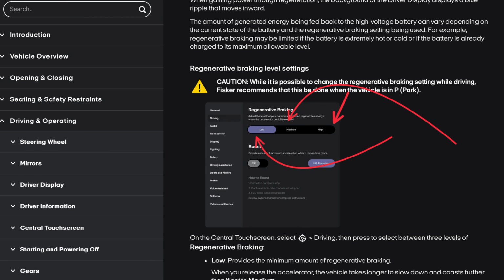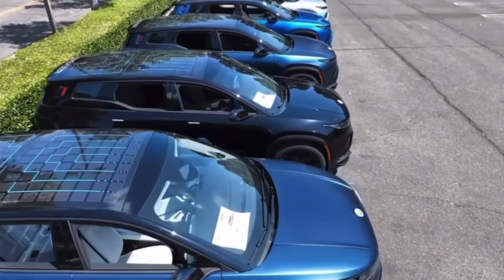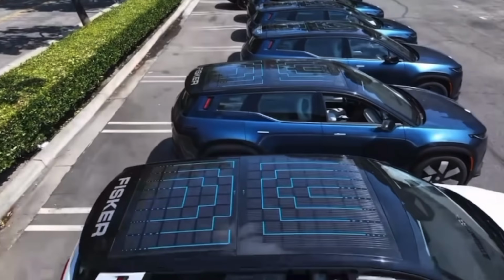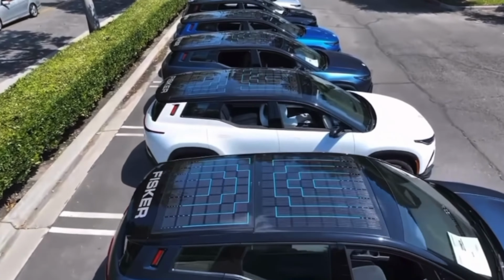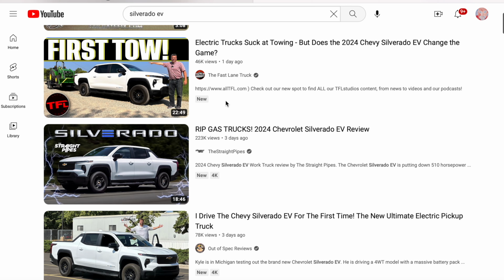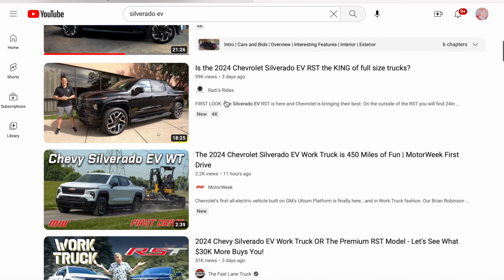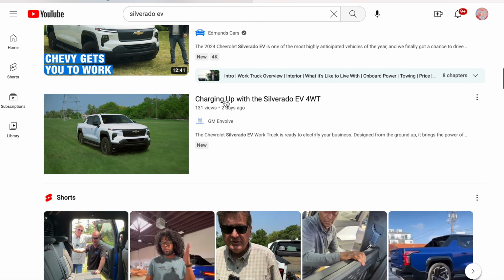In fact, everything I say could be wrong because there are no reviews of this vehicle or evidence to the contrary. Fisker, please prove me wrong or right by telling us how the vehicle works using some kind of visual presentation. The Chevy Silverado EV, for example, debuted this week and literally hundreds of reviews went up at the same time. I reserved a Fisker Ocean in 2020, and I know way more about the Silverado EV than I do the Fisker Ocean. And remember, I've read the entire manual.